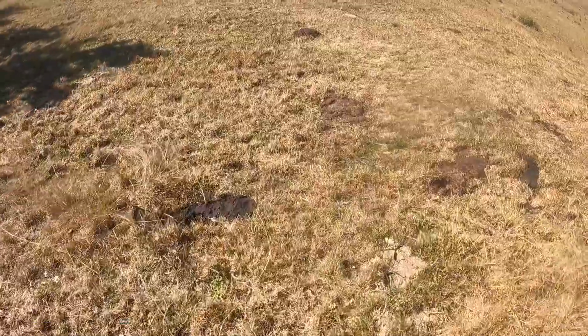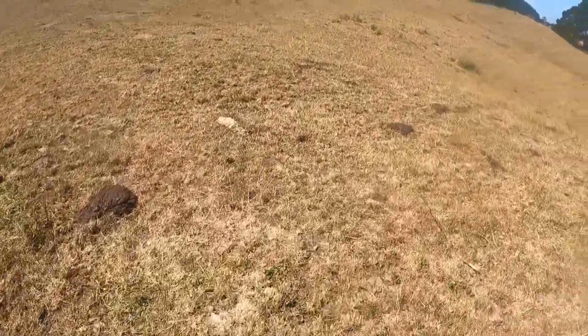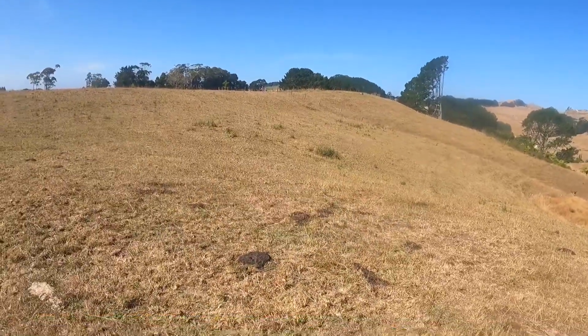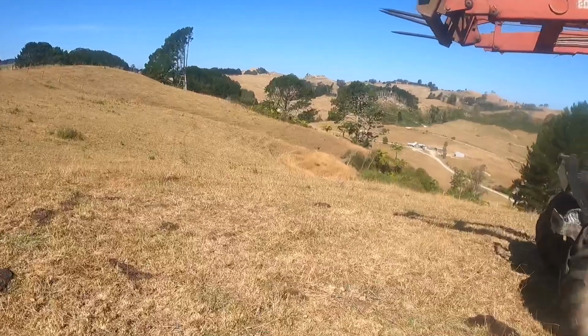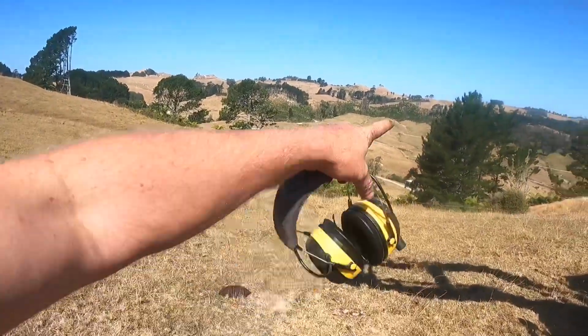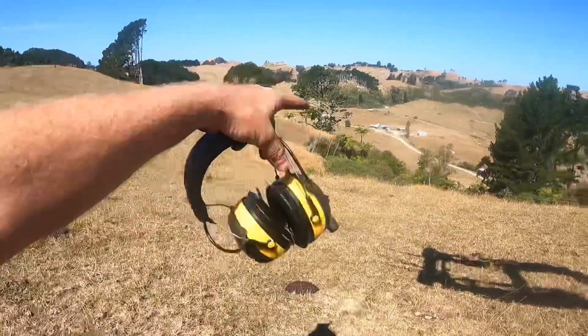This is where they were yesterday. Not exactly green. There's a bit of green around that trough up there because there was a water leak. That's about it. It's the neighbouring property where we go along the top of this hill. The neighbours are on the bottom.